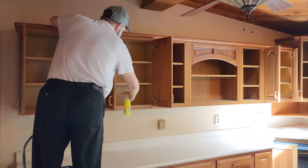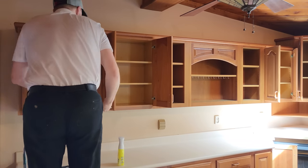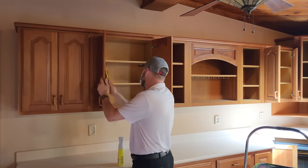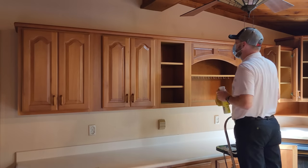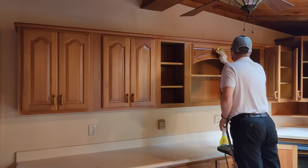So this is one of the times where I do wear a mask, because if you're dusting a house this big for that long, there's going to be so much dust that gets kicked up into the air that it'll make you cough for days. It'll make you feel like you've got a cold. So it's really important to wear a mask.